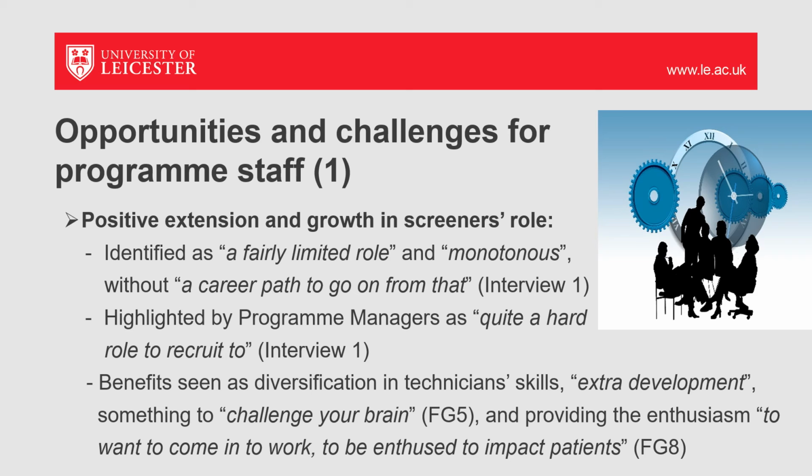Within this context, the introduction of peripheral arterial disease and high BP screening was regarded as a hugely positive step to take. The benefits for screening technicians were identified as not merely including a diversification and greater transferability in their skills, but also the development of a more fulfilling work role, one which provides extra development and something to challenge the brain, along with providing the enthusiasm to want to come into work, to be enthused to impact patients and to benefit patients.